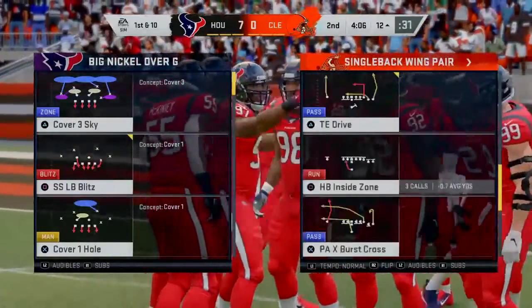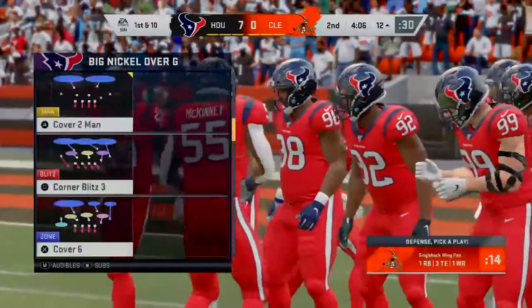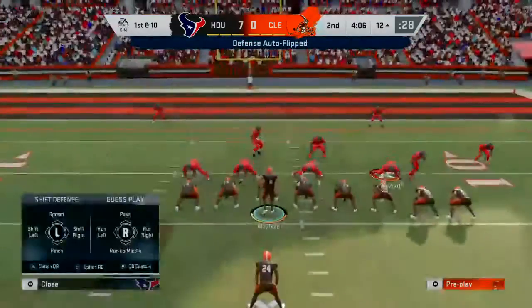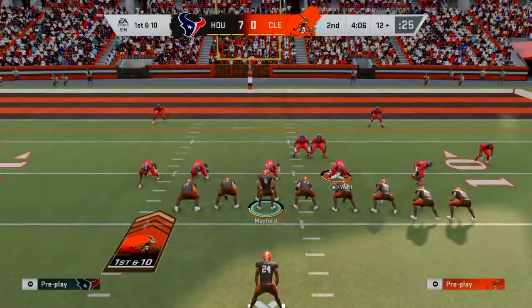You're trying to slow down these skilled receivers, and somehow, some way, they make plays on the football, and sometimes you're there too soon. Let's get off the field, D.